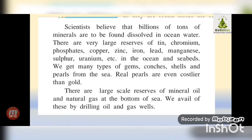Large scale reserves of mineral oil and natural gases are at the bottom of the sea. So whatever we studied at the start of the lesson, the conclusion is in this part. All mineral oils, natural gas, and different minerals are dissolved in ocean water. So in short, the ocean or the sea is a very important source of energy. We avail all those things by drilling oil and gas wells. Mineral oil, how is it extracted? The gas wells are drilled inside the sea.